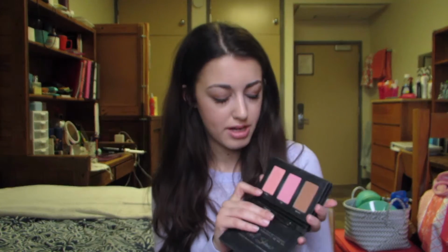So this is the Lorac Pro to go. I think I got this at the beginning of 2015 and just absolutely loved it to death. Every color in here, I don't really touch black too often, but besides that, every color is so gorgeous. Chai is the most beautiful bronze color I've ever touched in my life. I also really enjoyed these blushes here, especially Coral. It's just a beautiful peachy color. This has been with me on every trip I've taken. It is just such a good palette.